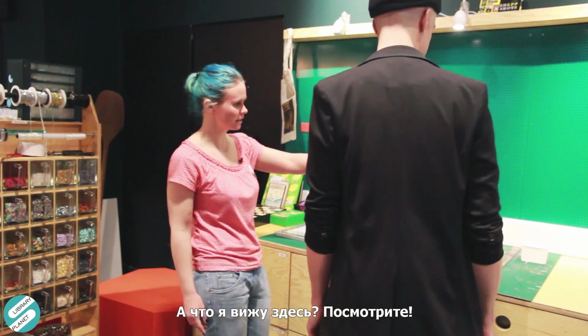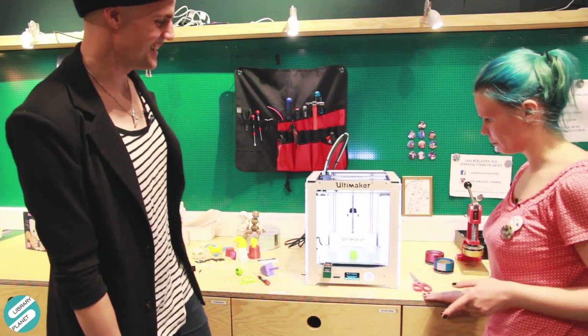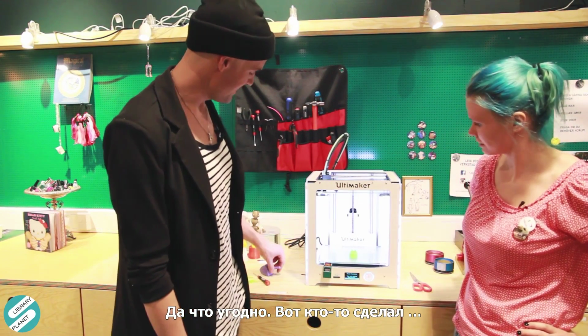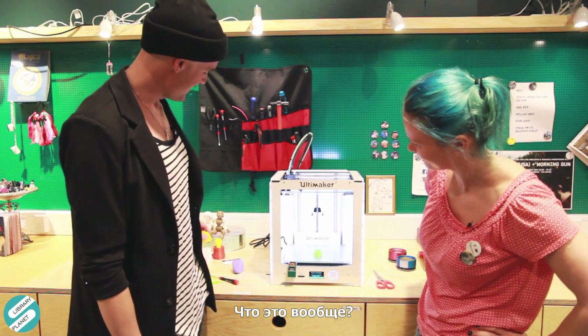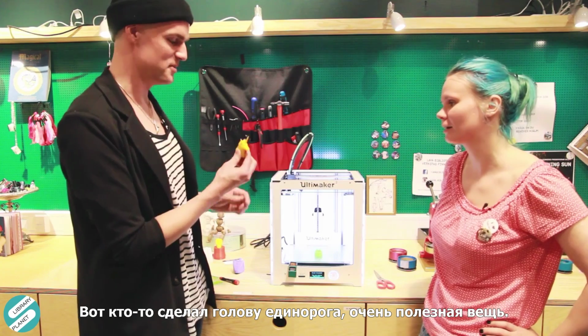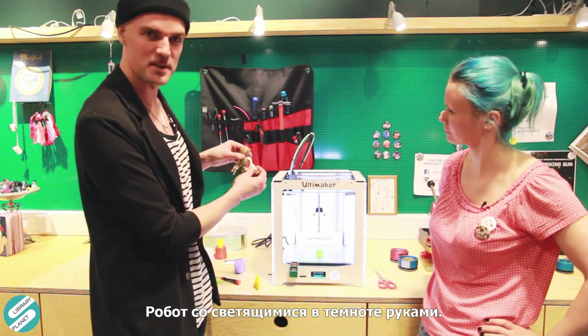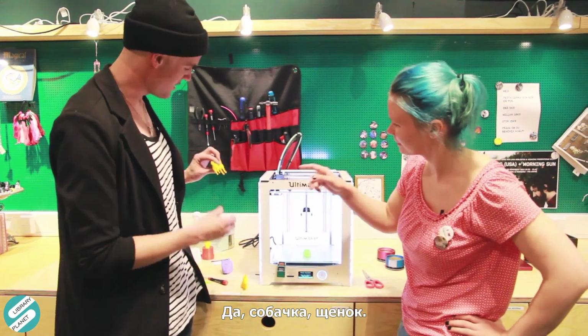And what do I see here? Oh, look at this. It's a 3D printer. It is, indeed. What can you do with it here? Well, you can make all kinds of things. Like, here's somebody who made a little dreidel. Here's somebody who made a unicorn head. Very useful. A robot with glow-in-the-dark arms. Oh, that's a dog. A little dog, puppy.